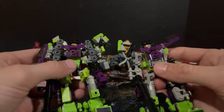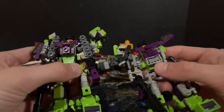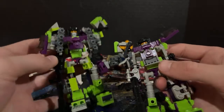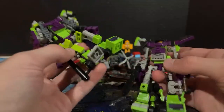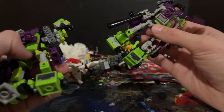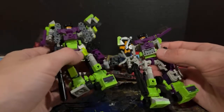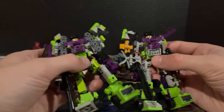But I took the bucket, the scoop bucket from Scavenger, and I put it on the foot because I think it looks a little bit better there. Because here, it's just like an average combiner foot. But here it looks a lot more like Scavenger. I wish it was lime green instead of just gray, but whatever. It doesn't matter that much.